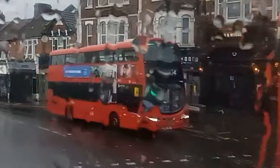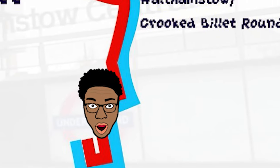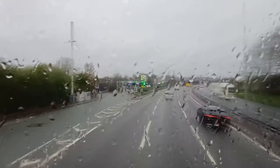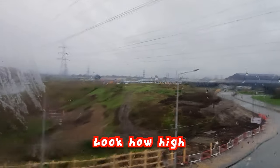Oh, it's the 34. Oh, hello, the SL1's right behind it. Oh, here we go. Here we go. This is the most exciting part of the SL1, and I'm so ecstatic about it. I've never seen a bus do anything like the SL1. Jesus, look how high we are.